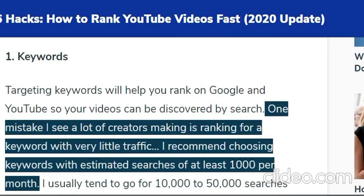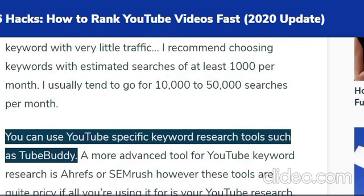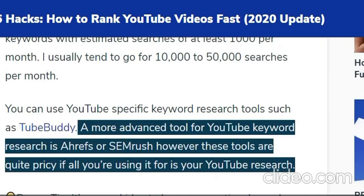One mistake I see a lot of creators making is ranking for a keyword with very little traffic. I recommend choosing keywords with estimated searches of at least 1,000 per month. I usually tend to go for 10,000 to 50,000 searches per month. You can use YouTube-specific keyword research tools such as TubeBuddy. A more advanced tool for YouTube keyword research is Ahrefs or SEMrush. However, these tools are quite pricey if all you're using them for is your YouTube research.